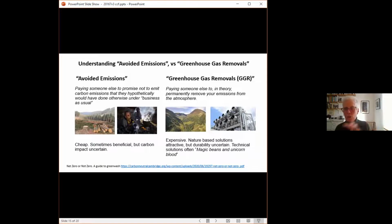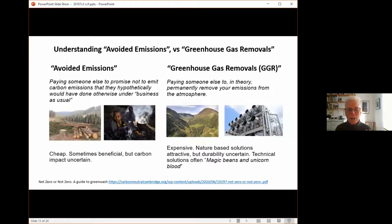There are two things to be aware of, a quite important distinction. The first is that sometimes when people talk about offsets, they're saying we're going to emit X tons of carbon dioxide, but it doesn't matter as long as somebody else in the world removes X tons. Or sometimes they're saying they avoid X tons of emissions that they otherwise would have emitted. Avoided carbon emissions are basically paying somebody else the promise that they will not emit carbon that they hypothetically would have under business as usual. And you can see there's all sorts of scope for things not happening as intended. For example, somebody might promise that they'd normally have been cutting down a tropical rainforest, but if you give them some money, they won't.